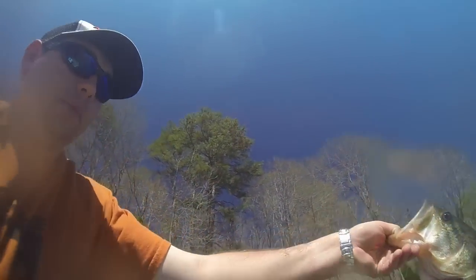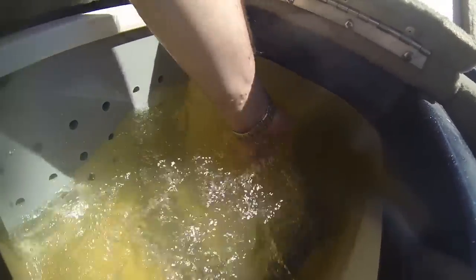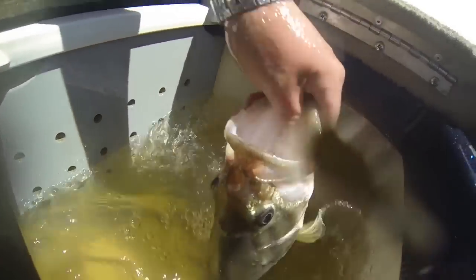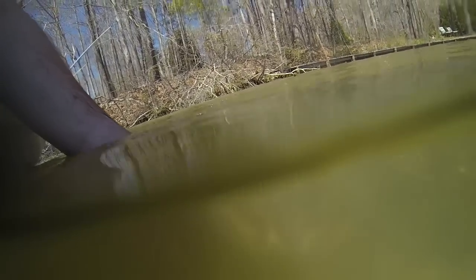Nice fish. Probably right at 4 pounds. There she goes. We'll release these other two fish. Oh, getting me wet now. I tell you what, these Ranger livewells do a good job. Don't they? Fish here. That one's gone.